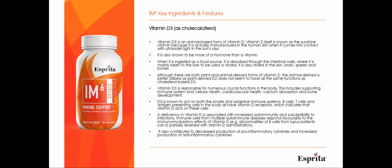D3 is also known to act on both the innate and adaptive immune systems. B cells, T cells, and antigen presenting cells in the body all have vitamin D receptors, which would indicate that vitamin D acts on all these cells. A deficiency in vitamin D is associated with increased autoimmune conditions and susceptibility to infections. As new research has shown us, vitamin D is very, very important for supporting your immune system. And for us living in North America, we do not get the ideal levels of vitamin D, especially at certain times of the year.